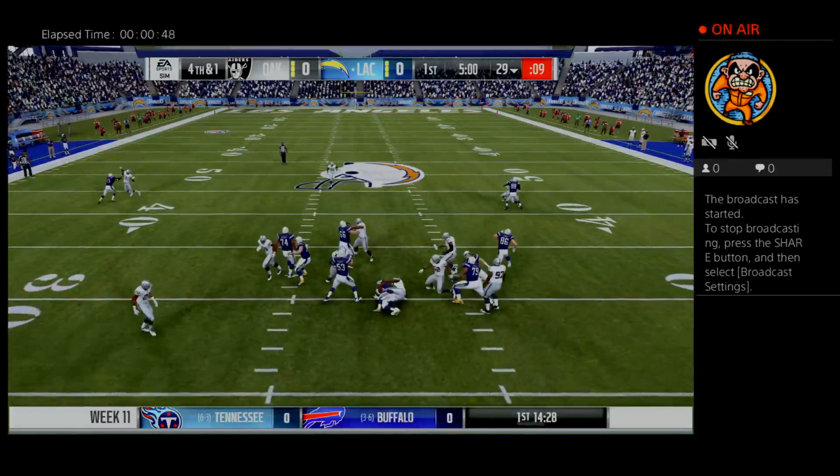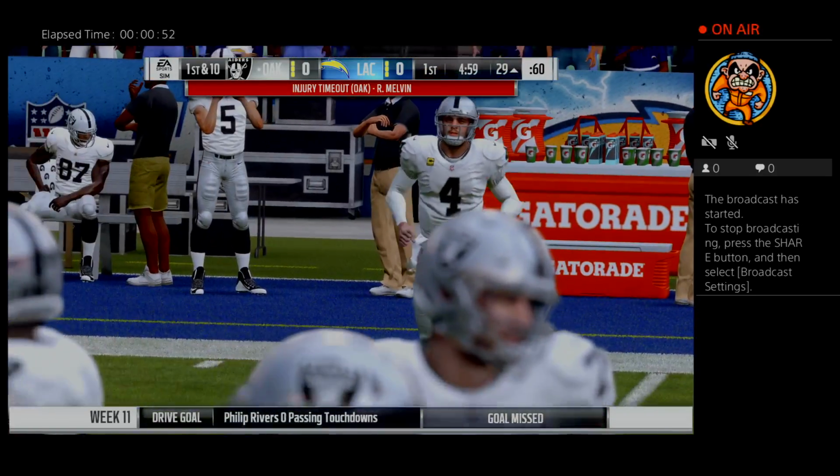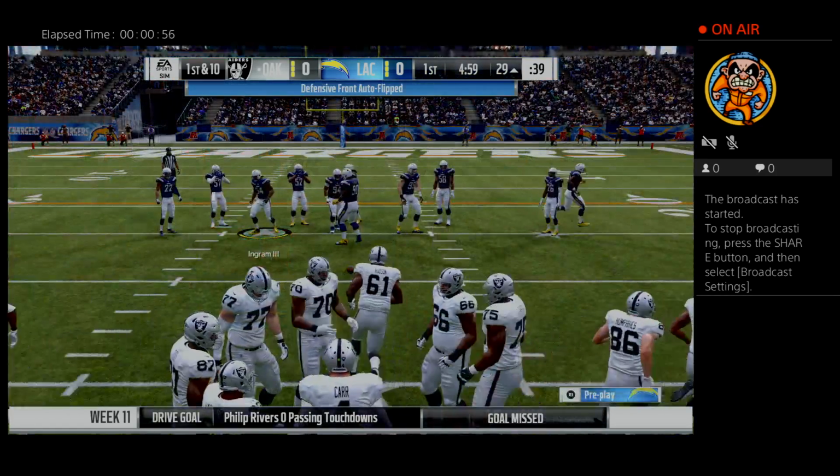They're going to run. This is Gordon. And he's not even going to come close to picking up the first. They stop him right at the line of scrimmage. And now Oakland ready to take the field.